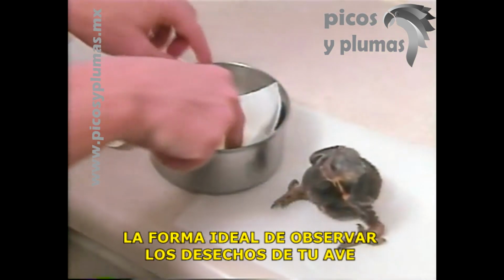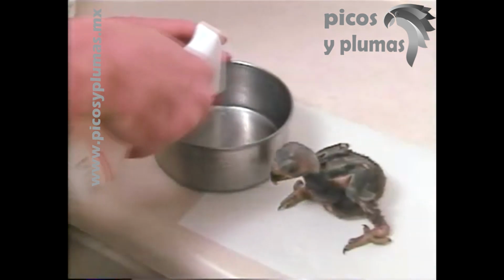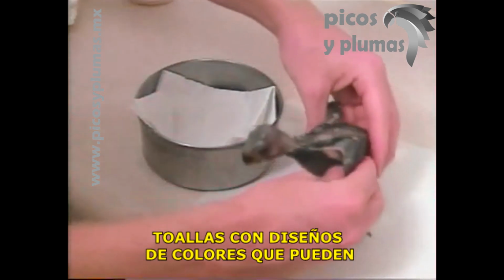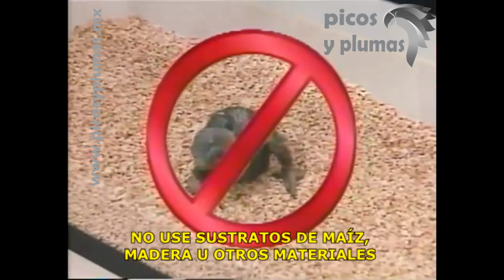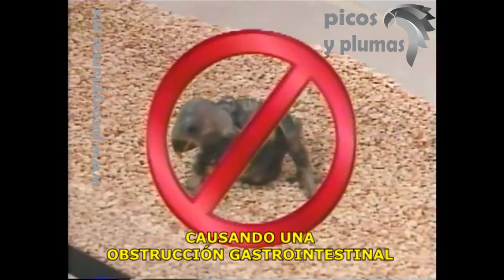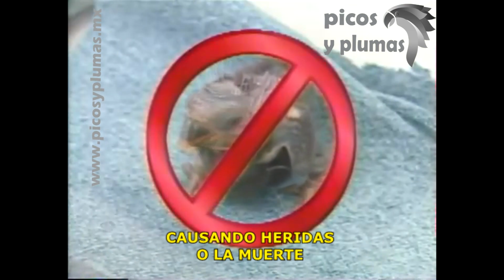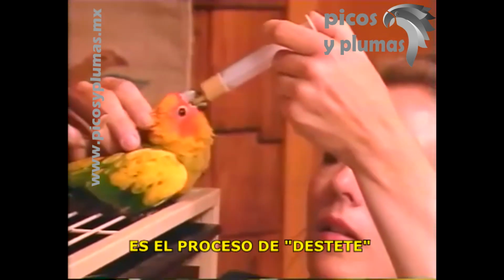The ideal way to observe your bird's droppings is after a feeding, when you change the paper toweling under the baby. Paper towels are an excellent, inexpensive substrate for diapers. Use plain paper towels and avoid inks or designs that may stain the droppings or cause other problems. Do not use corn cob bedding or other material that the baby bird may eat and that could cause a gastrointestinal obstruction. Cloth towels aren't recommended either, because frayed towels may wrap around a bird's limbs or neck and may cause injury or death. The final, most difficult stage for baby birds is the weaning process.